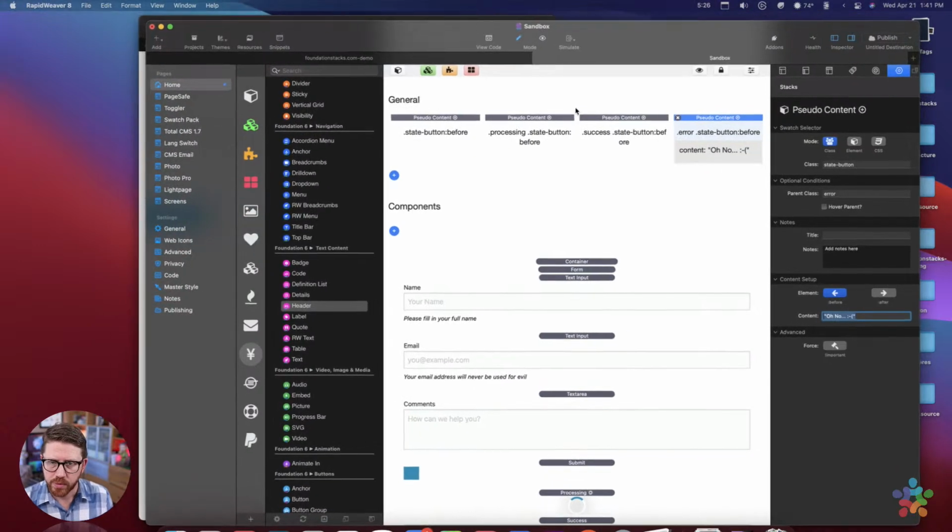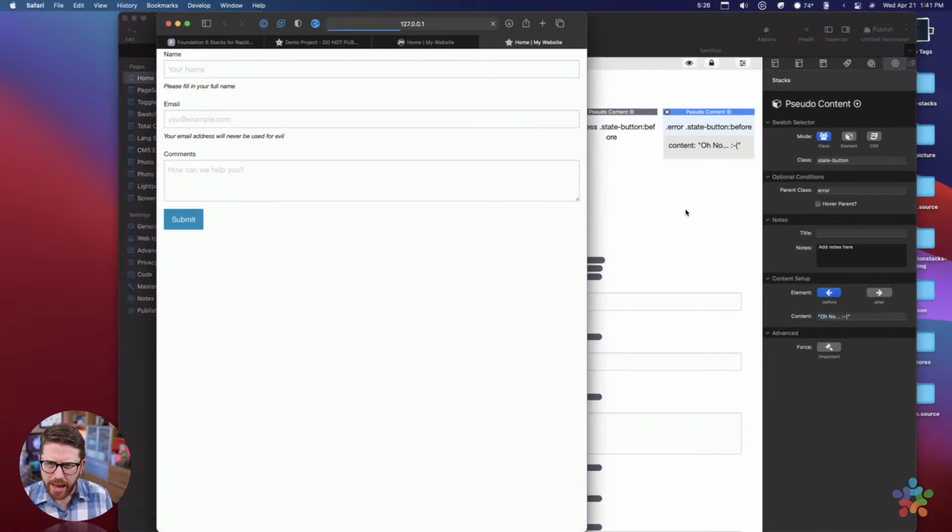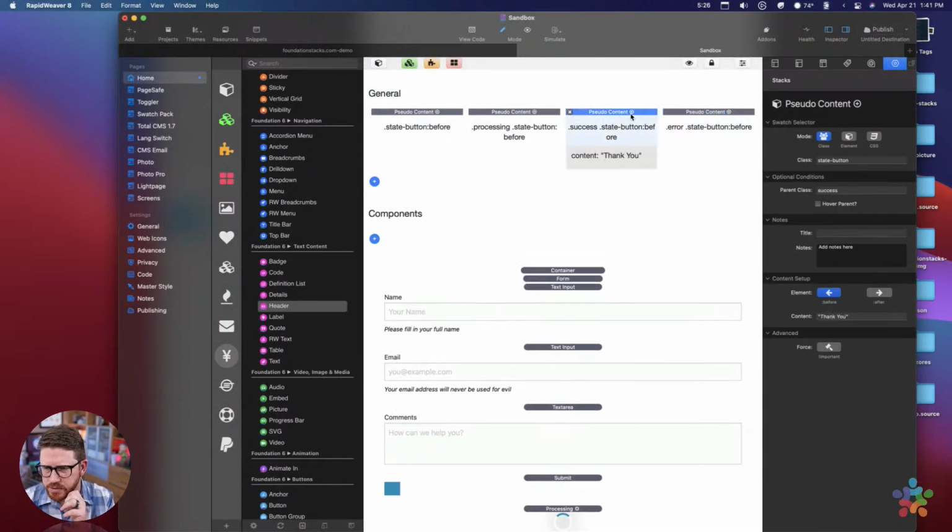So how did I know these parent classes? Well, I wouldn't expect you to know them. And actually, in hindsight, I should probably add these classes into this little tooltip. This parent class tooltip would be a nice thing.